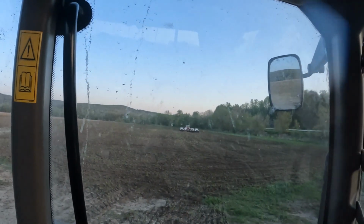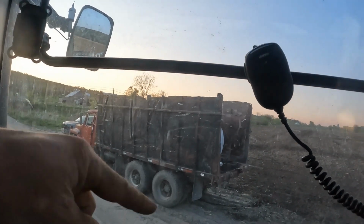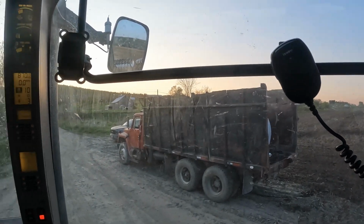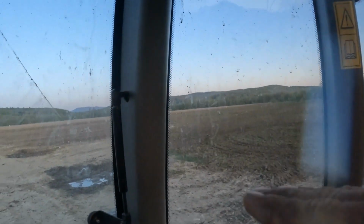I'm headed to the next field now. This is all done, harrowed. I guess there's a truck spot right here that didn't get 2 passes. They got 1 pass from the harrows, but didn't get both. They'll be fine though.